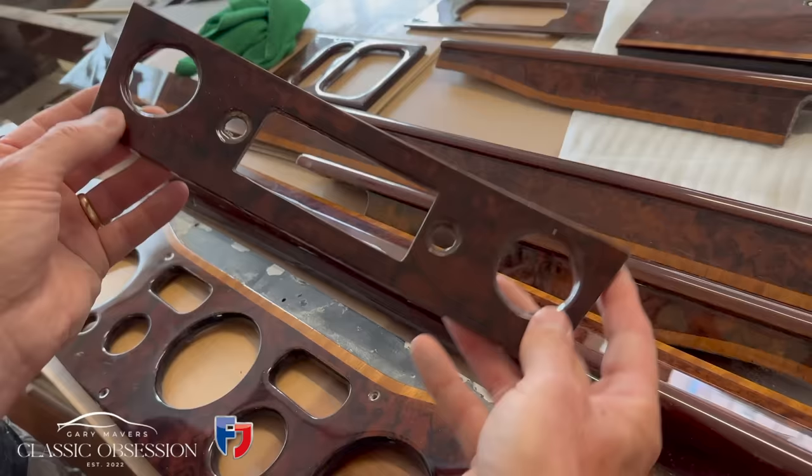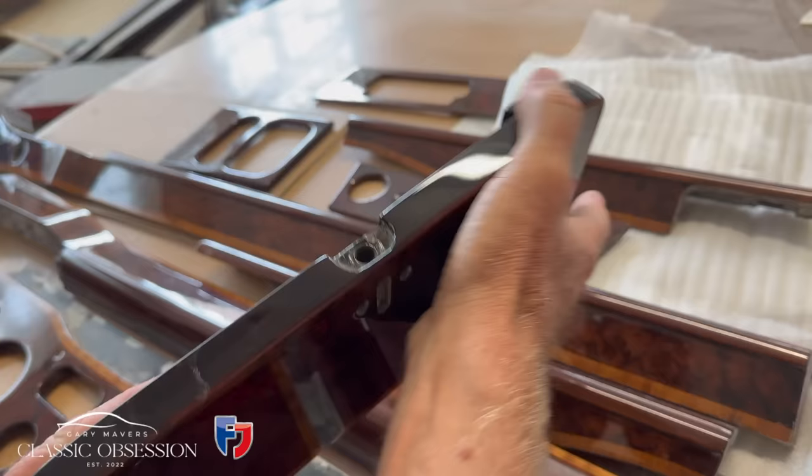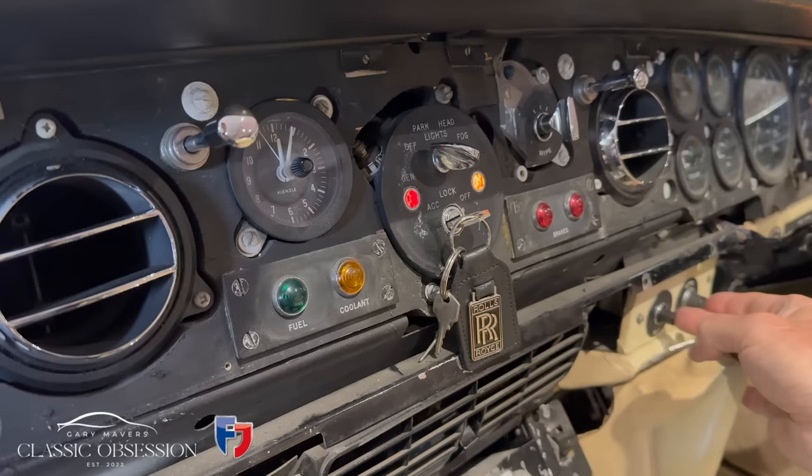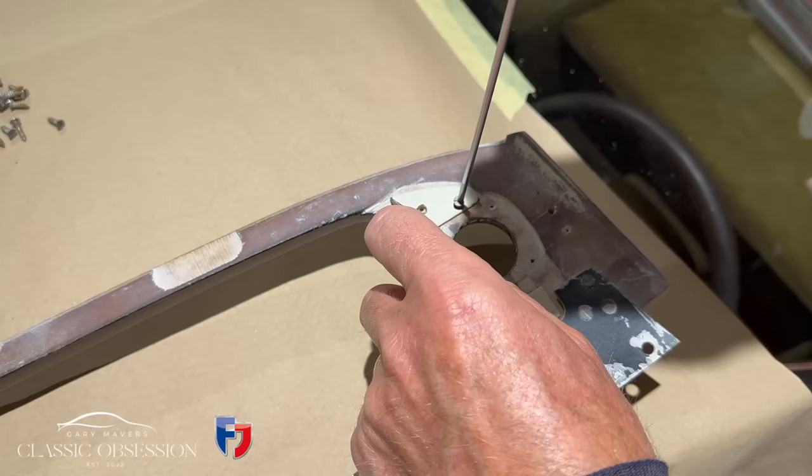And I always think this is a great opportunity before the wood's fitted back in to change every single bulb. Because you know the score there, guys. The whole dash has to come out just to change one bulb. So while it's out, just do the lot for peace of mind. And a quick test. Well, the coolant light's not working. Another job to add to the list.